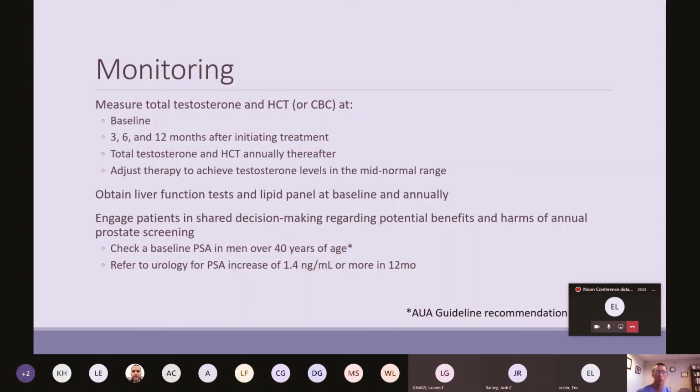And I always check a PSA at baseline and then annually, and I just lump it in with the testosterone management labs. If you see the PSA increase more than 1.4 nanograms per milliliter in that 12-month span, that's a good trigger to refer to urology.